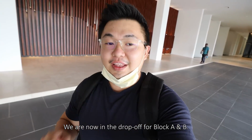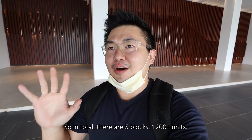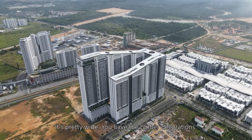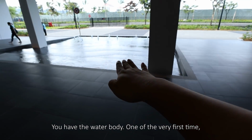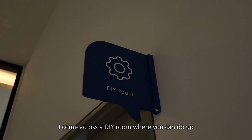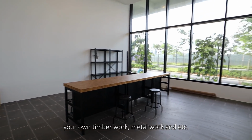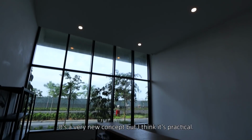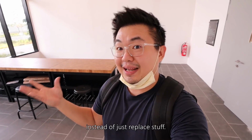We are now in the drop-off for block A and B. In total, there are 5 blocks, 1,200 over units. It's pretty wide. You have the timber deco, you have the water body. One of the very first times I came across a DIY room where you can do up your own timber work, metal work, whatever, right? It's a very new concept, but I think it's practical. It also cultivates a good habit to repair stuff instead of just replace stuff.